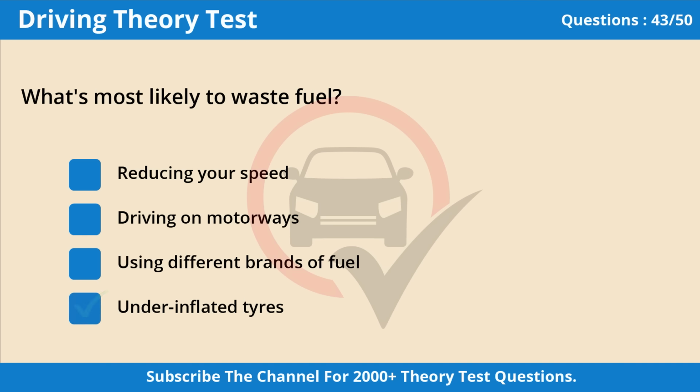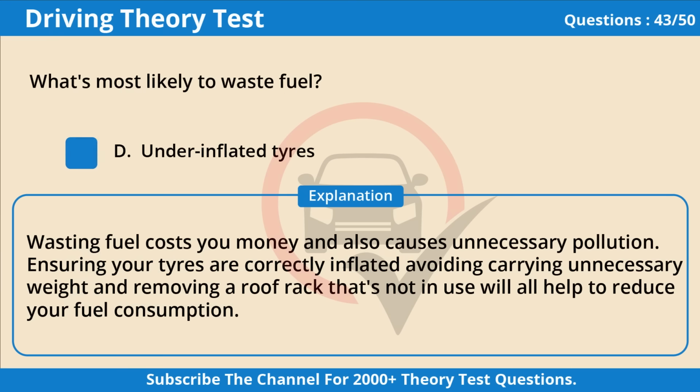D. Underinflated tires. Wasting fuel costs you money and also causes unnecessary pollution. Ensuring your tires are correctly inflated, avoiding carrying unnecessary weight, and removing a roof rack that's not in use will all help to reduce your fuel consumption.